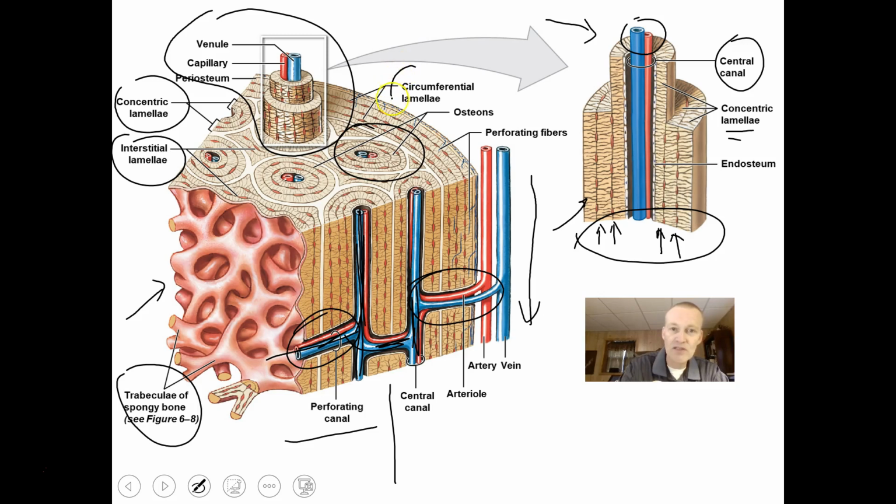And one last part I didn't tell you about was the circumferential lamellae. Those go around the entire bone, and then you have the concentric lamellae making up the osteons, and then interstitial lamellae are going to be in between the osteons. So you make a unit that's very strong, very tough, and can withstand the stresses of providing structure and the stresses of muscles pulling on them.